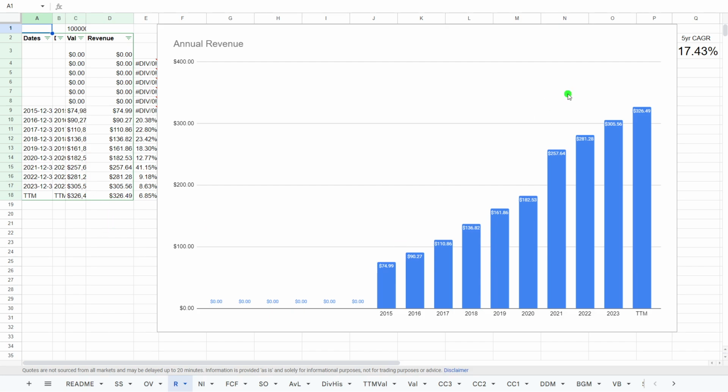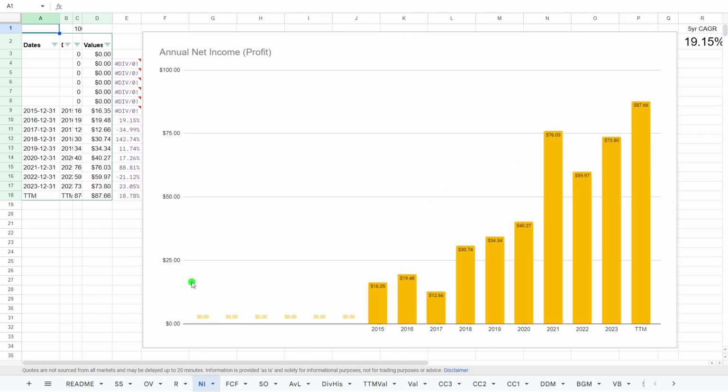This is the revenue going back to 2015, and you can see it's consistently increased. Had a big jump up post pandemic year, but they have been able to continue growth up to an all-time high of 326 billion. Next, we're looking at the profit, and once again, a very similar story.